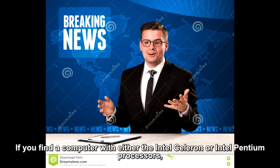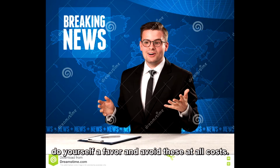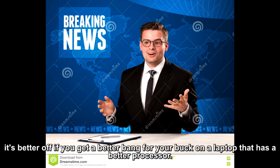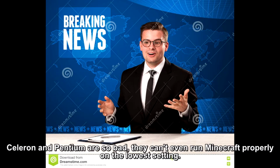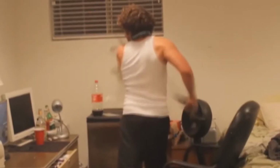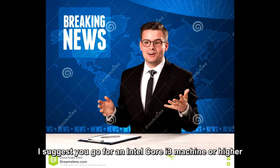If you find a computer with either the Intel Celeron or Intel Pentium processors, do yourself a favor and avoid these at all costs. Despite the low prices on these machines, it's better to get a better bang for your buck on a laptop that has a better processor. Celeron and Pentium are so bad, they can't even run Minecraft properly on the lowest setting. So if you don't want your machine to end up like this, I suggest you go for an Intel Core i3 machine or higher.